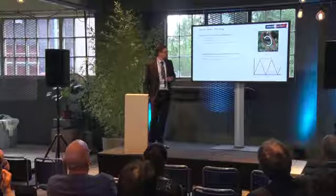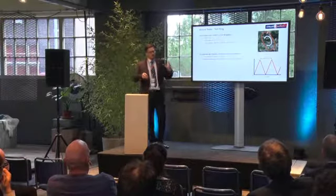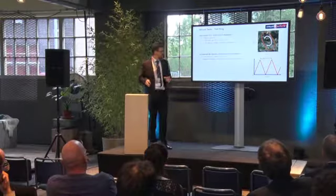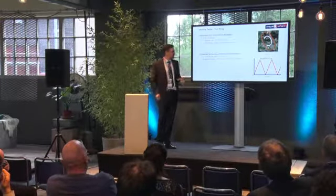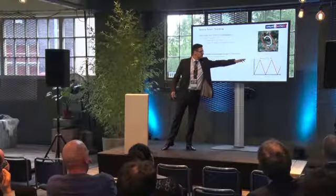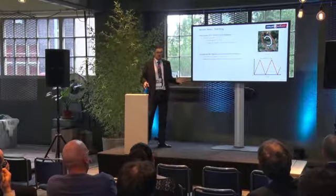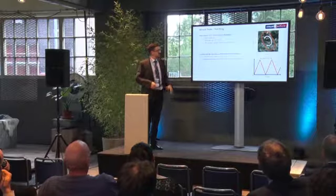And we conducted these experiments with Siemens locomotives, and with the help of Siemens, we had 2 locomotives, one to keep the speed constant, and the other one was our measurement locomotive, where 3 axles were in pure rolling, while 1 axle was controlled with a modified creepage control, where we started at 0, went up to a maximum creepage, and back down to 0 in 22 seconds to get a traction characteristic. And we did this on different parts of the test ring.